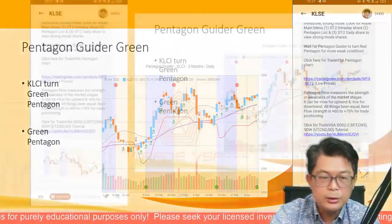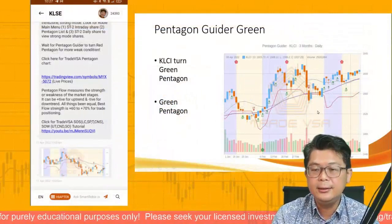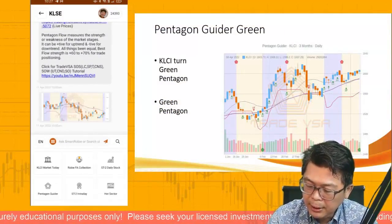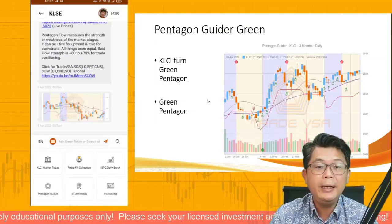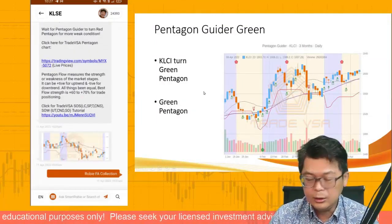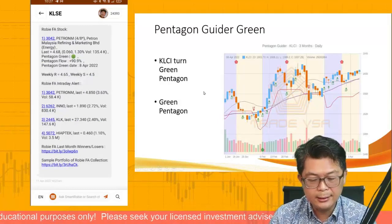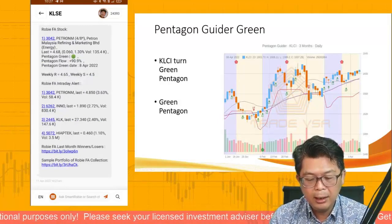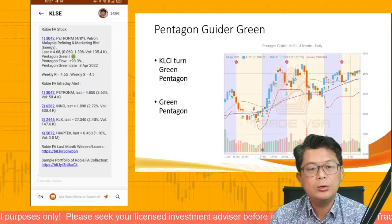Of course, you can also switch to the wider chart here, and you can see looking at the trades that we have. Going back to the main menu, pay notice to the Robie FA collection, because that's the one trade that we did this morning. You can see here, right? Petron M came out, Ino came out, and KLK came out, and Haptic also came out too.